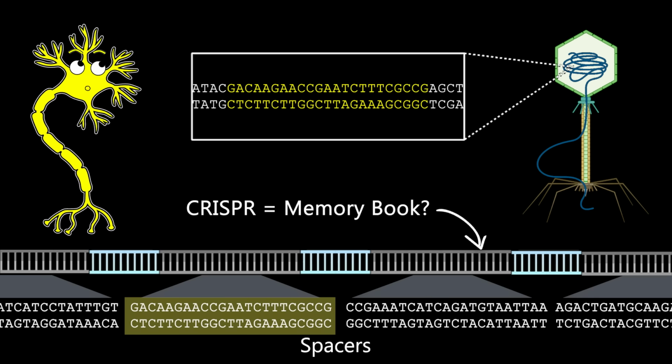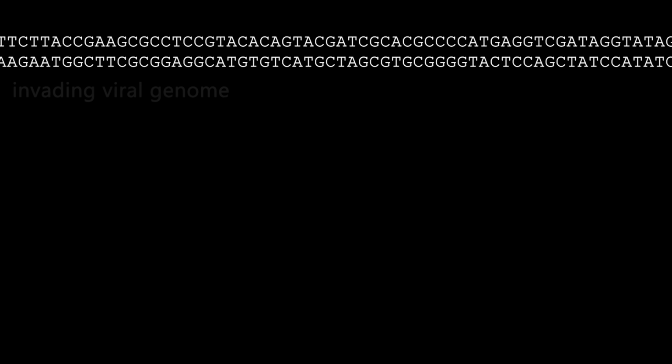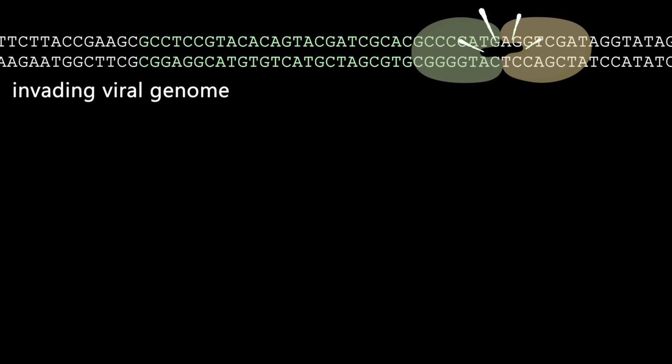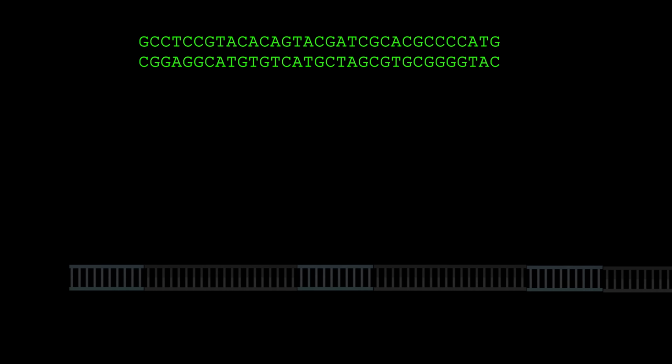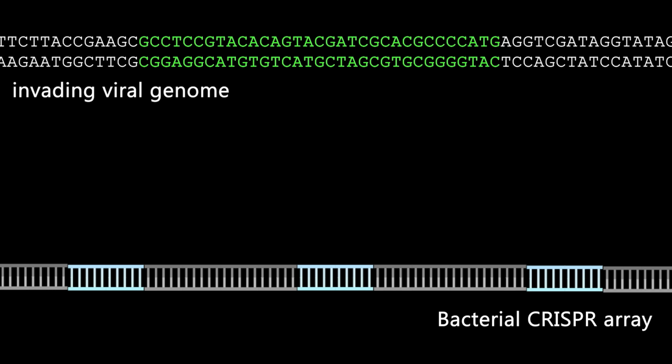And Mojica turned out to be exactly right. The way that this works is that when a virus infects a bacteria, the bacteria uses a protein complex called CRISPR-associated protein 1 and 2, or simply Cas1 and 2, to identify this viral DNA and to cut out a segment, which it then inserts into the front of the CRISPR array as a spacer, so that the bacteria has a record of this virus. For reference, before the DNA is integrated as a spacer, it's called a protospacer, with proto meaning before.